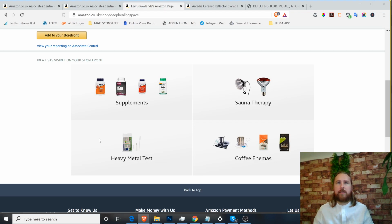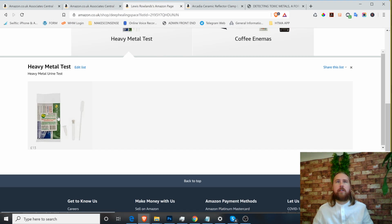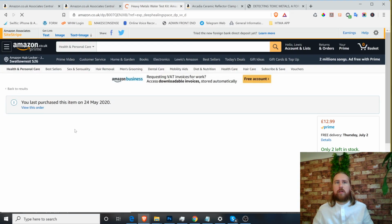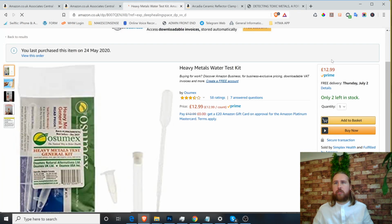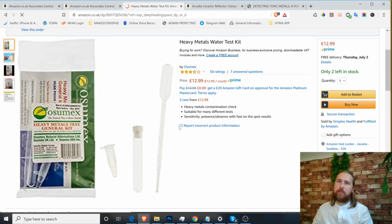Heavy metal test. It's not too expensive. Let me just open it up. Just $12.99. The problem is you can only use it once, so I suppose it is a little bit expensive. But at the end of the day, if it gives you an understanding of what exactly you're detoxifying at that particular moment, it can help a lot.